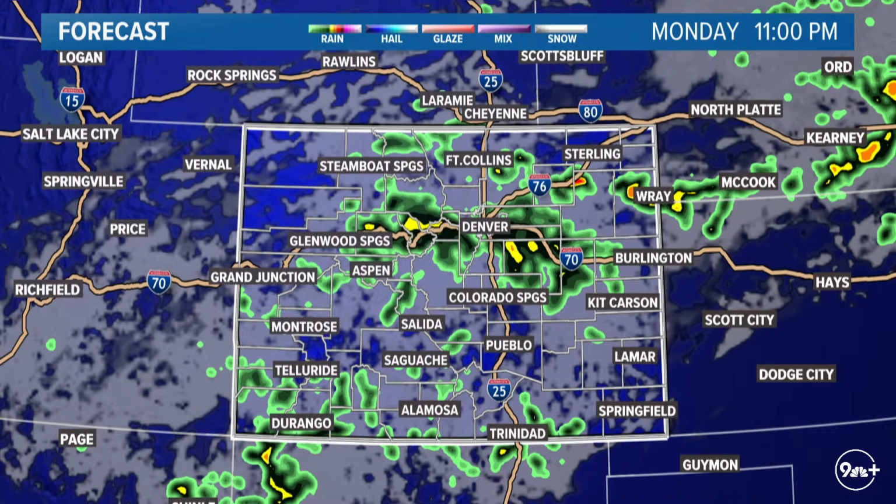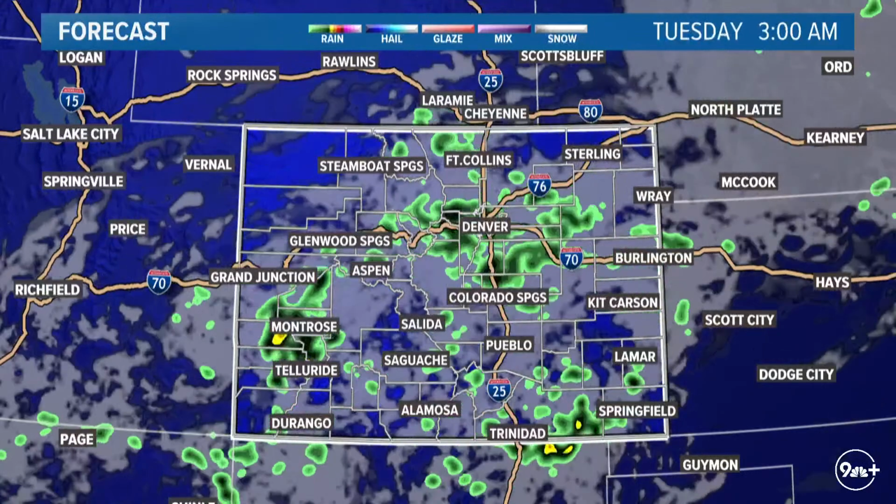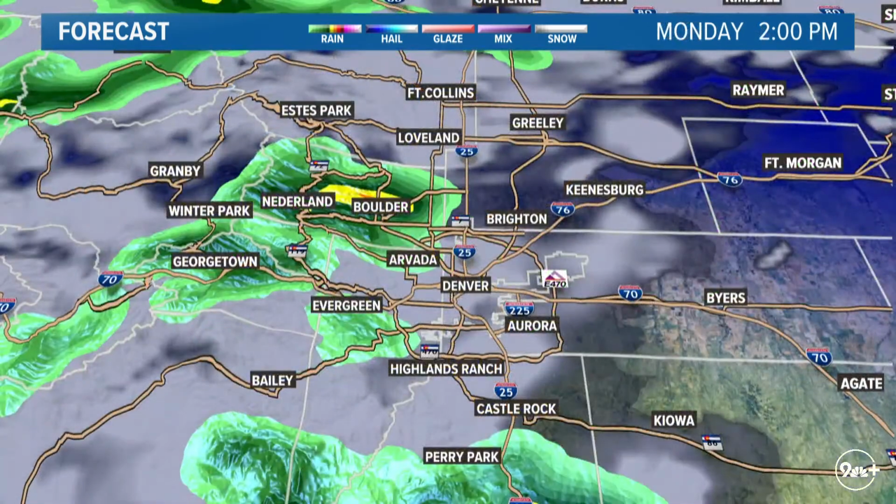Once we get to about 9, 10 o'clock tonight, that's what we're looking at, as opposed to the next few hours where we could be dealing with maybe 2 inches worth of rainfall in less than an hour in a few cases. Closer look in here at the metro area. So right now, those showers and storms, as I was just showing you, are mainly confined to the foothills, but in the next hour or so, they'll start to drop down into the I-25 urban corridor.